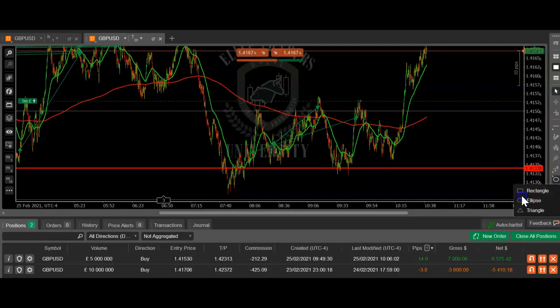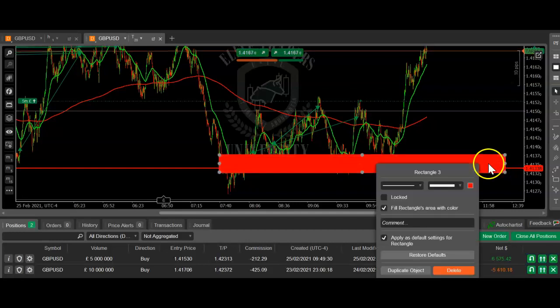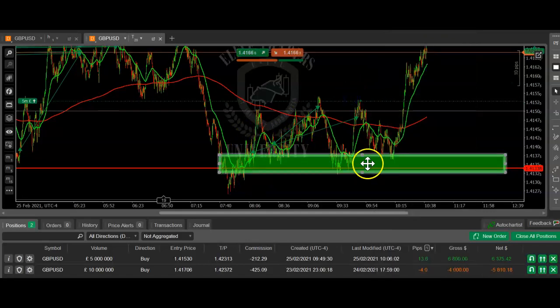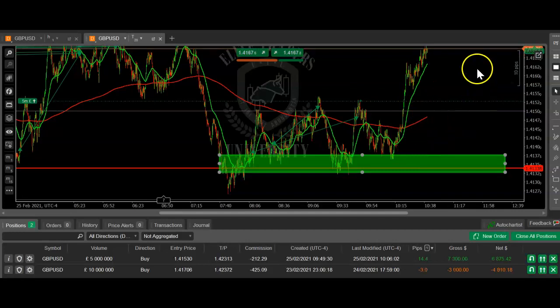Some people call it a demand zone, where we had a confluence of support zones where price just, we got a little wrong color there. We'll go ahead and change that. And we can see that price came into this area, found support, and then just broke higher.